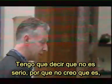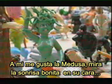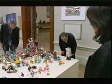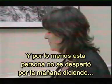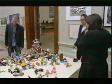This room needs something like this, you know, it kind of helps the other work. I'm not suggesting that this is not serious, because I think it is, but everything else gets po-faced. I like the Medusa, because look at the nice smile on her face. She's a cheeky Medusa. It's sort of obsessive, isn't it? Yeah. You can imagine this guy at home with his wife or his partner going, oh, for God's sake, put the bloody plasticine down. And at least this person didn't wake up in the morning and say, what's life about and what am I going to make? Because you know he's going to make another one like this.